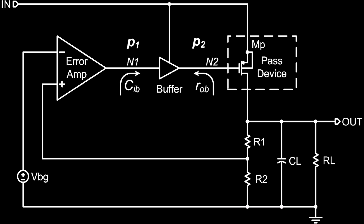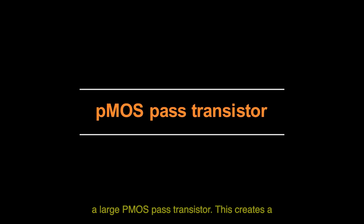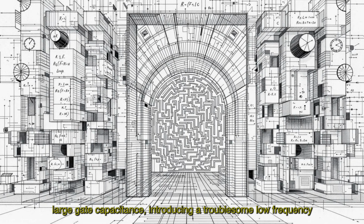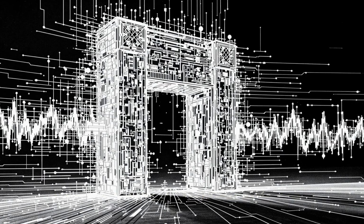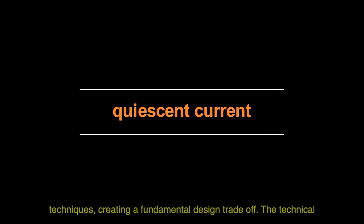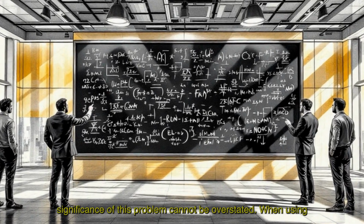In conventional LDO design, delivering high load current with low dropout voltage requires a large PMOS pass transistor. This creates a large gate capacitance, introducing a troublesome low-frequency non-dominant pole within the unity gain frequency of the regulation loop. Previous approaches to this problem either consumed excessive quiescent current or relied on imprecise low-frequency zero compensation techniques, creating a fundamental design trade-off. The technical significance of this problem cannot be overstated.